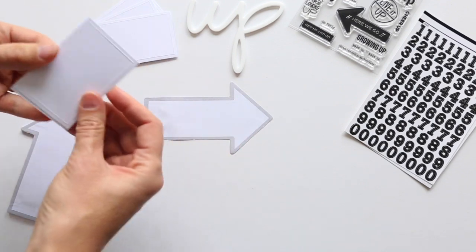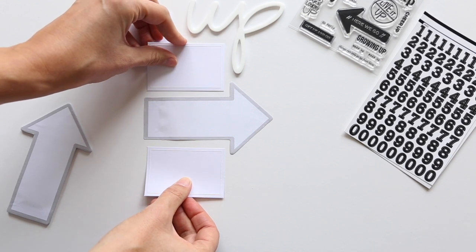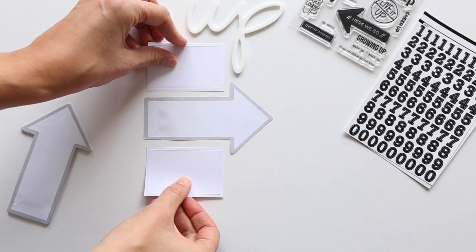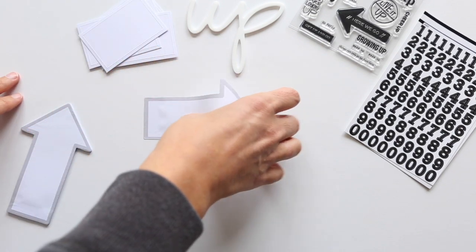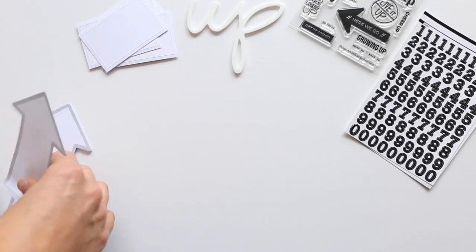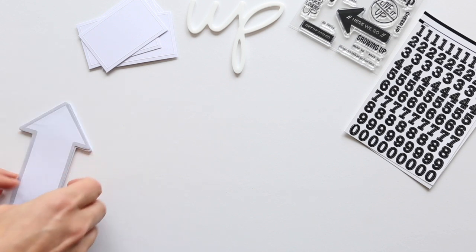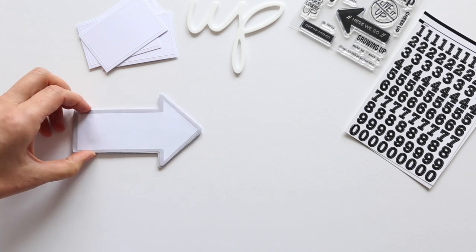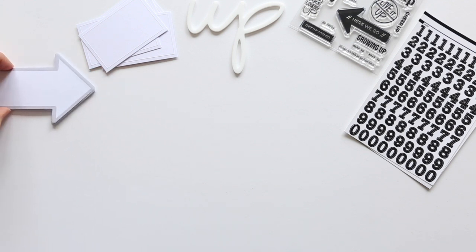I love the idea that this shape can kind of tuck in right inside there. That was one of the things that we thought about in advance of how can you take these different shapes and bring them together to create a layout, or again, to be used in Project Life spreads or things like that. But I like the idea of thinking about the shapes, and obviously with arrows, the word up lends itself really well to arrows.